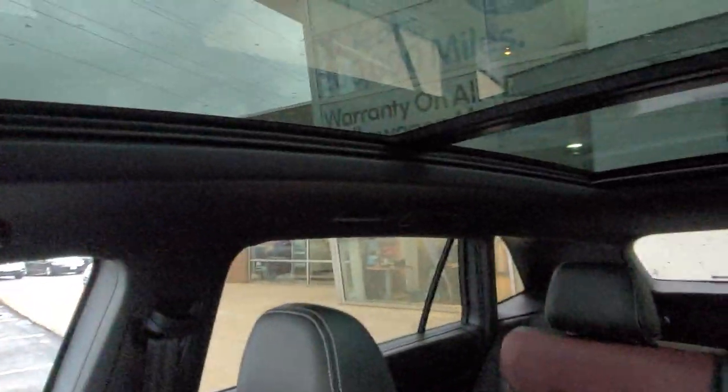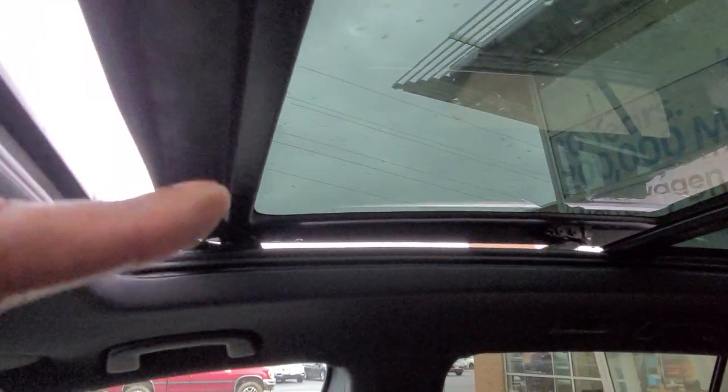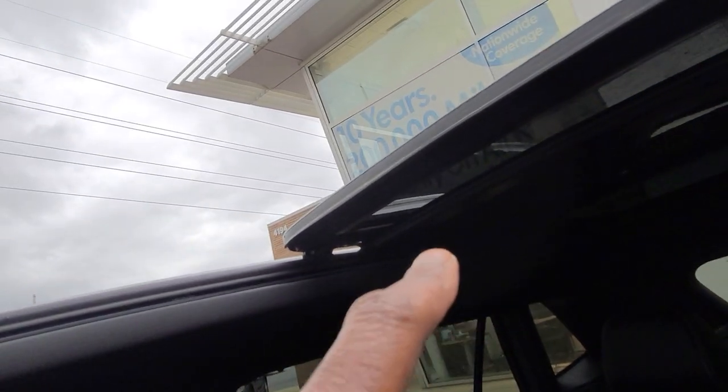There you go, guys. We're supposed to have some pretty severe storms, possibly tornadoes today, so I just wanted to make a video before it got too bad. There's a look at the giant panoramic sunroof, and we'll open that real quick. That pane of glass stacks on top of that one. Pop-up windscreen right here. Goes all the way back to there, and the glass is tinted. I'm gonna go ahead and shut that now so it doesn't start raining inside.